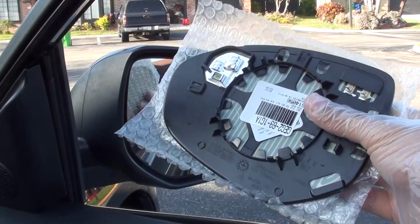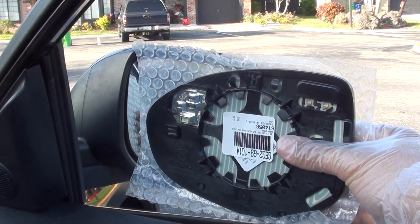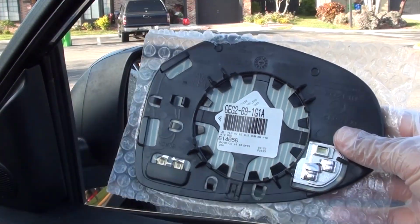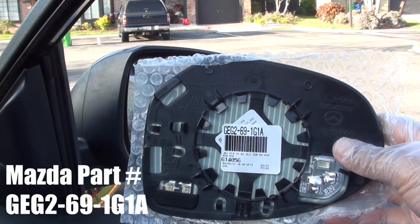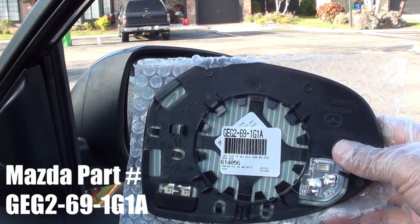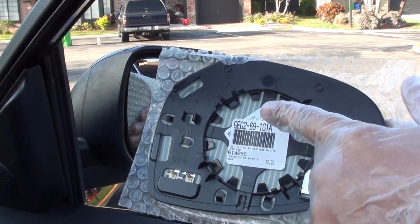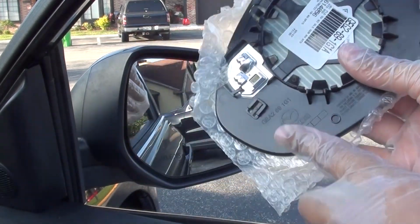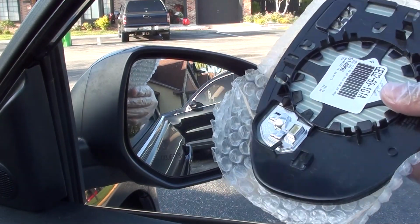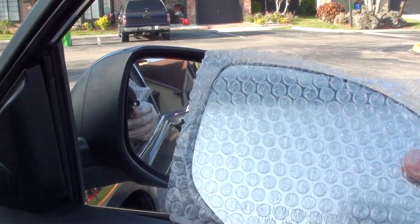Okay guys, so here we have the new item. Let's turn it around and see what's going on here. So the part number is GEG269-1G1A. That's the original Mazda part number. It says here on the sticker, and it also says here on the frame. Righty, beautiful stuff. And this is pretty much how it's packaged. Perfect stuff, perfect fit.